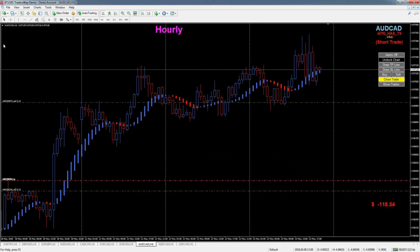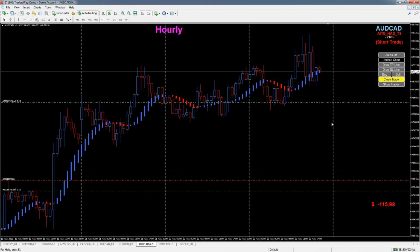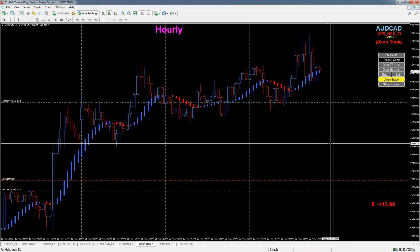Let's look at the Aussie CAD. We have a second position going back to the original, so two sells on. And you can see it here, a good demonstration. I have my take profit for one position, and my take profit for the other position. Now, the break-even point for these two positions is about 50%, like I said, somewhere in this neighborhood here.